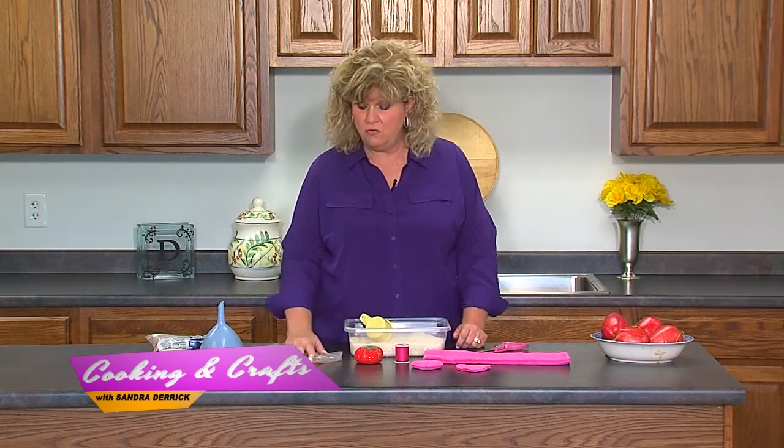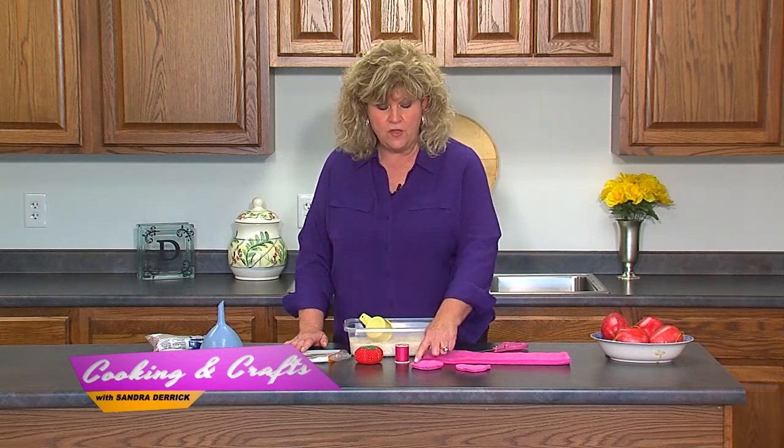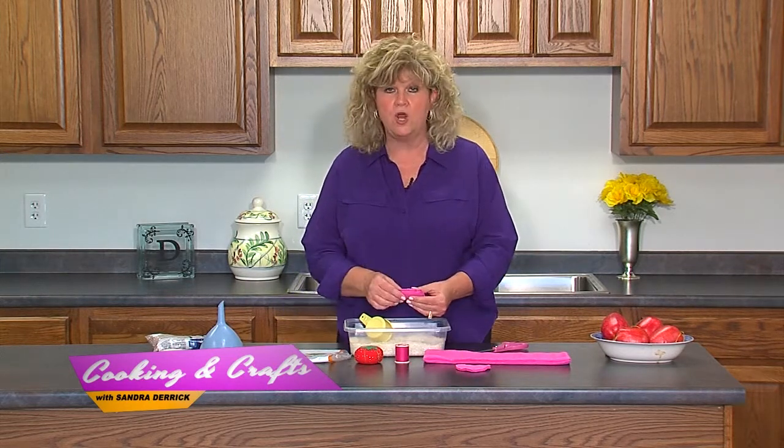It's the long cooking rice that just comes in a bag like this. You can get it at discount stores. You can get it at the grocery store. With the opening there, just pour some rice in.